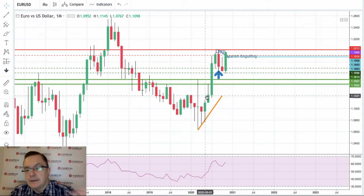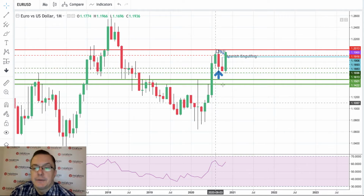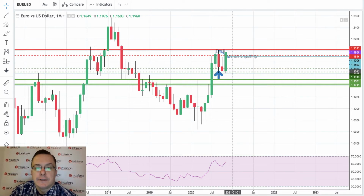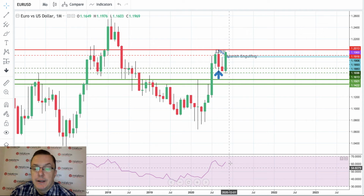So I will just, there you go, release and delete the Fibonacci because it's no longer needed. This is the monthly candlestick. As you can see, again, big candle up, big green candle. This was the beginning of the uptrend correction, and I think we are resuming the uptrend. As you can see, there is still room for the momentum to go higher.